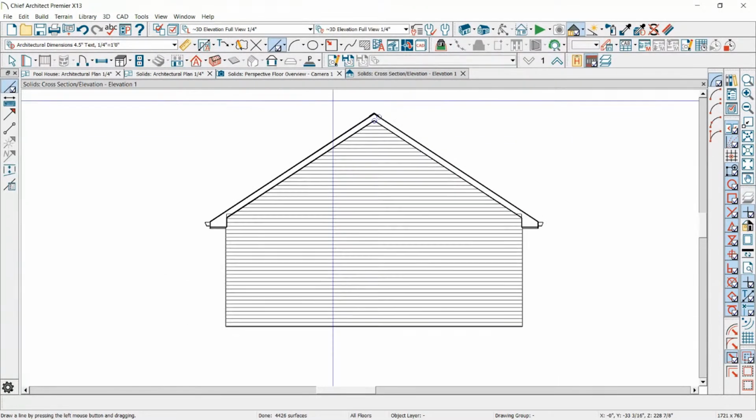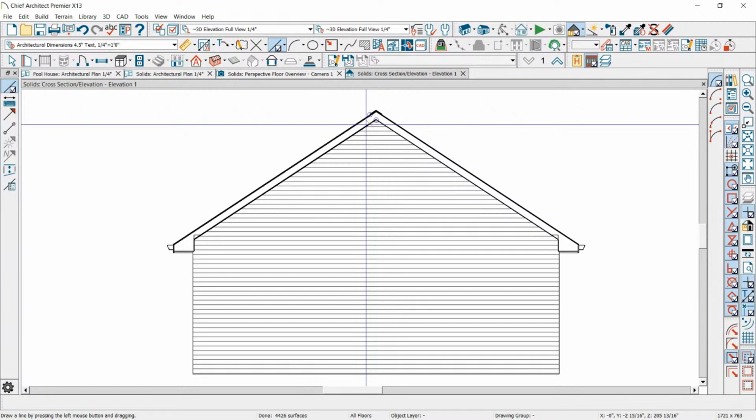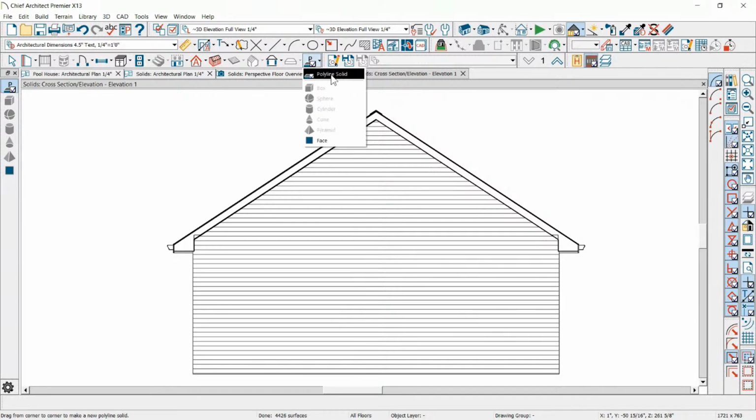But I'm just going to do it right on the elevation. All right, so here we go. So I'm going to draw a 3D object. So this is your Polyline Solid tool. All right, you also have some other solid tools that you can use on the floor plan. But this one here, right here, is the one we're going to work with. However, I don't ever use that when I draw this kind of stuff. And here's one of the key tips for you today. Start by drawing it with just the CAD tools, all right, and then convert it to a 3D shape, 3D solid.